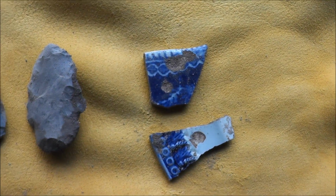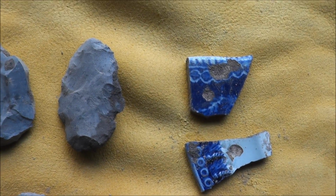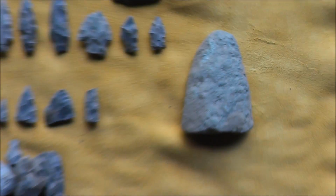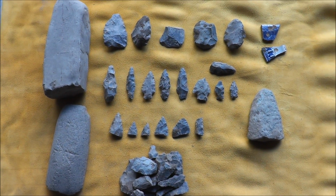And I did find a couple pieces of ceramic, which I always pick those up because they kind of tell a story of the pioneer times. And this is probably the tail end of an adze. So, had a good day. I can't complain about that. That was one of my best days in a long time.